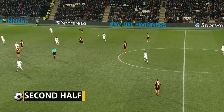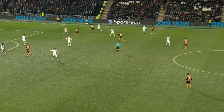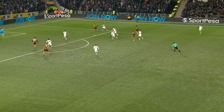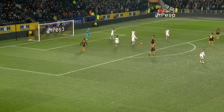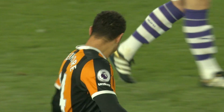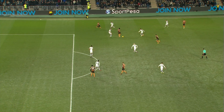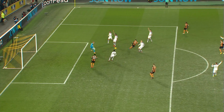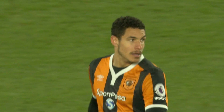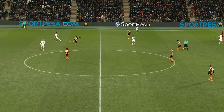El Mohammadi. Hull with the initiative at the very start of the second half here to get the ball forward. Snodgrass, lovely little through ball. The flag is up for offside. Livermore just stepping the mark. But great play on the right-hand side. Small, intricate passing. Very tight. Potentially just offside. Linesman over on the far side will have had a better view as to whether Livermore had that foot just onside.